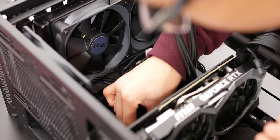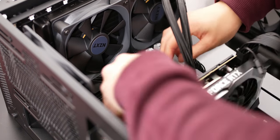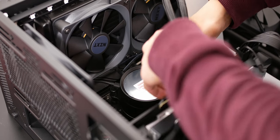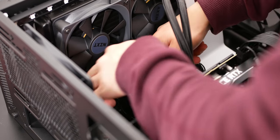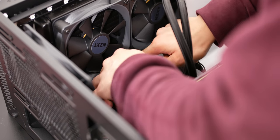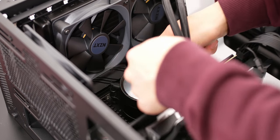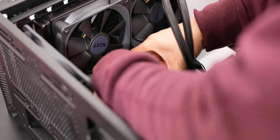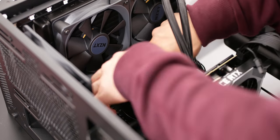AIO pump. Just plug it in like this. Then you can kind of conceal it under there. And try to route these cables under if you can, as well as around the VRM heatsinks like this. Because you don't want to have them covering the VRM heatsinks. It just looks kind of ugly, so you can route them around.